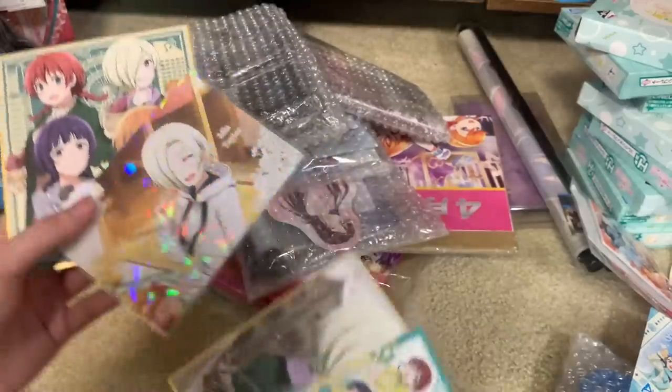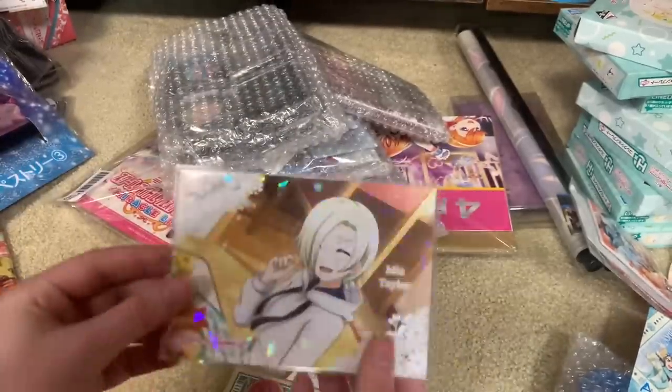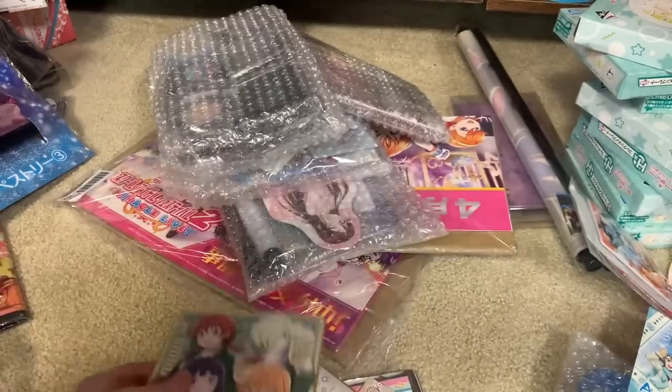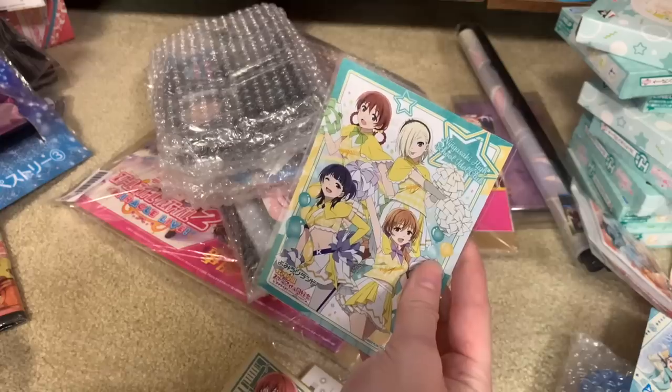Oh, I didn't know it was shiny. Ah, this little postcard, or is this a bromide? This is a bromide. Oh my god, I love this, I love this, I love this. And again, it's hard to find Ijigasaki merch. I can never find Mia specifically, so I was really excited about this lot.